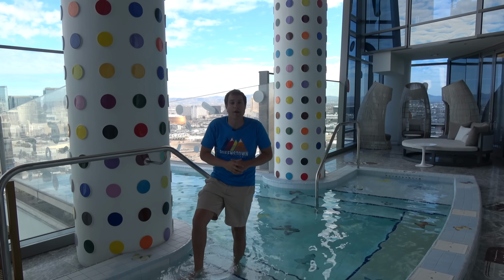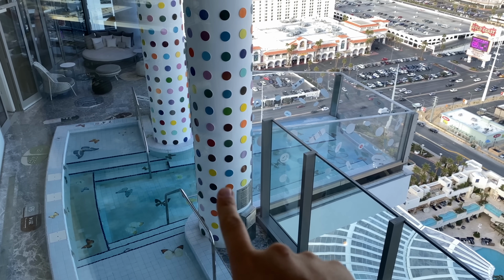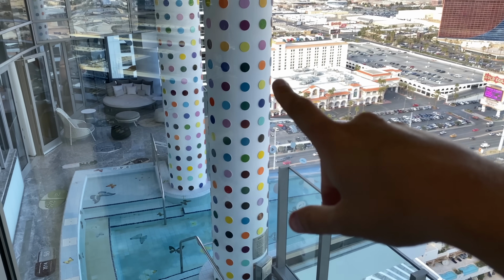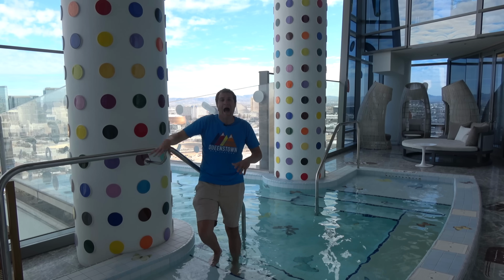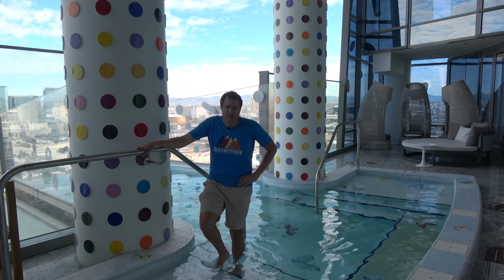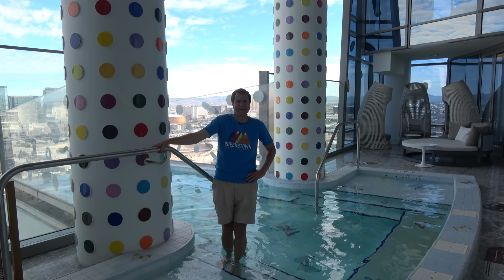And by the way, one other item worth noting, you can see these columns on the side of this giant pool hot tub thing have these little dots on them. This is another Damien Hirst touch, all of these little multicolored dots that go up both of the pillars. I happen to like it. I think it gives this area kind of a whimsical, cool, more interesting touch than, you know, your typical hotel balcony with a giant pool on it.